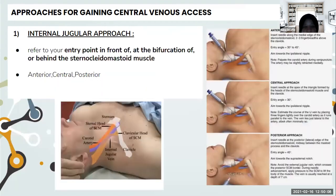For the internal jugular approach, we usually have three approaches, whereby it can either be anterior, central, or posterior. These approaches refer to the entry point, whether we insert the needle in front of, at the bifurcation of, or behind the sternocleidomastoid muscle. Usually the central approach is preferred, whereby we insert it at the apex of the sternocleidomastoid muscle, because it decreases the chance of pleural and also carotid artery puncture.